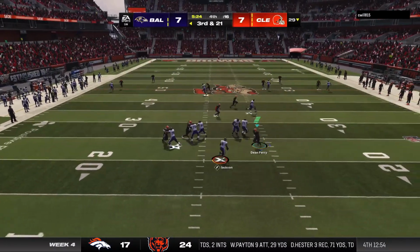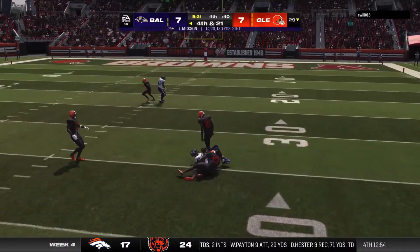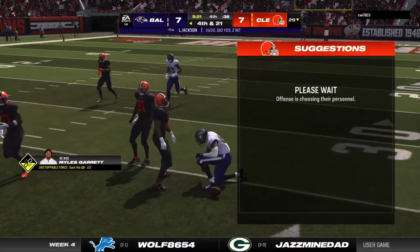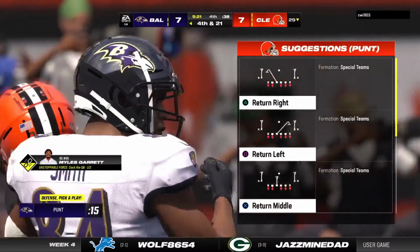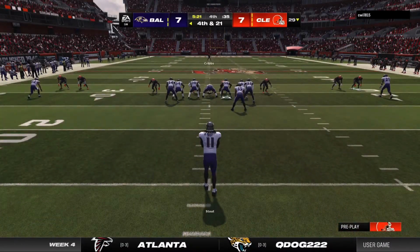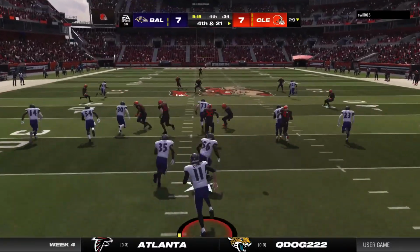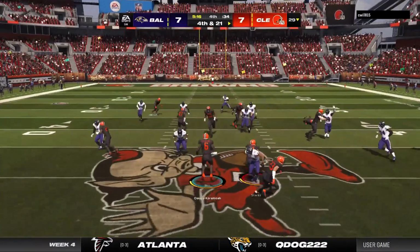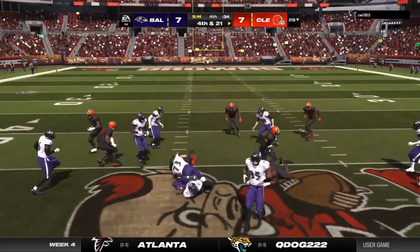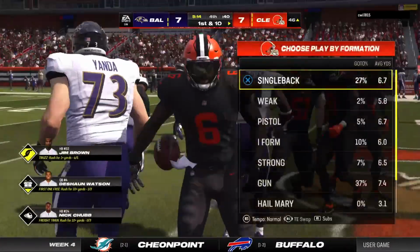Looking here for Smith downfield. And unable to connect. Incomplete. Well, give them credit. They took their shot, but it's going to bring up fourth down. The Ravens send their punter out now as he's on to punt for the first time this afternoon. Only 2 punts for him last week in the loss as he gets this one away. But fortunately, he's able to recover his own fumble. That could have been trouble.